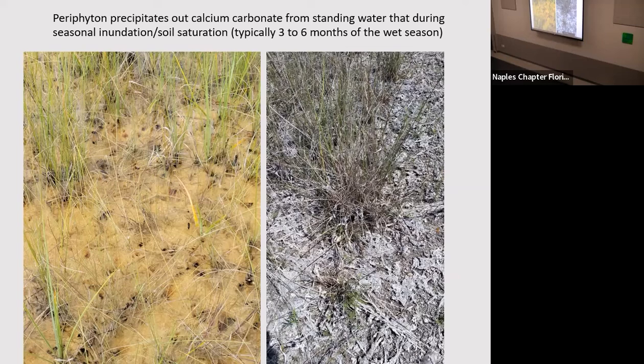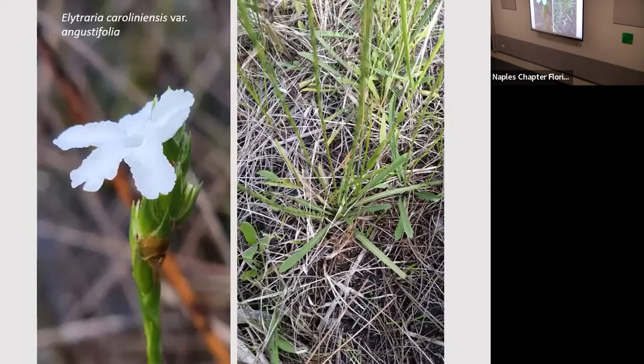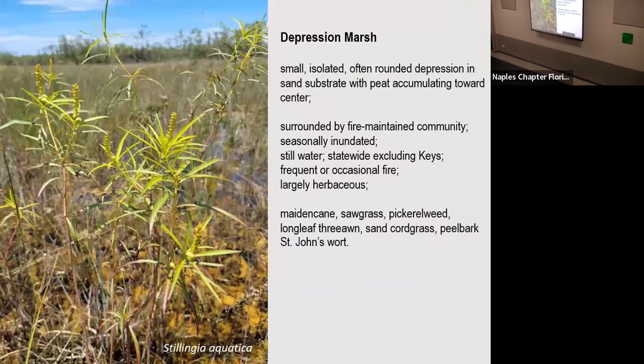So this is a phenomenon that is, these calcareous pinelands and wet prairies, super rare in the southeastern United States, but much more common in South Florida, particularly Southwest Florida for the pinelands. So we have a unique vegetation type. And so there are some rare species. This is Elytraria caroliniensis, the endemic variety that has narrow leaves, angustifolia, that means narrow leaves in Latin.